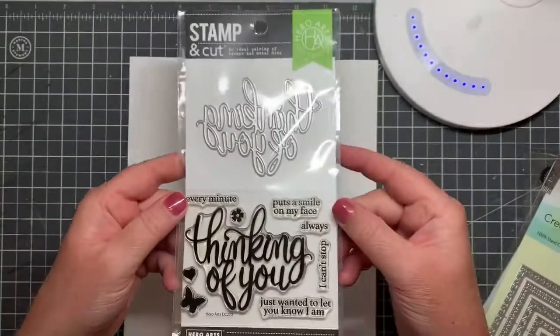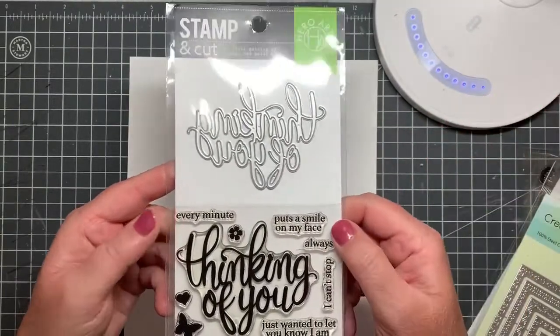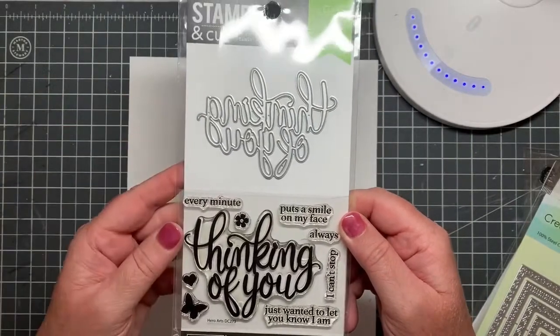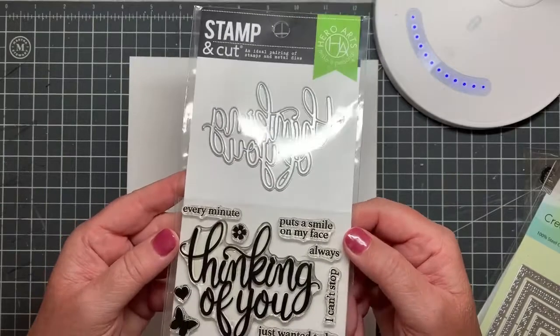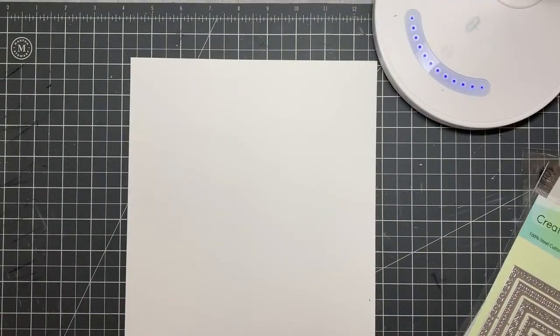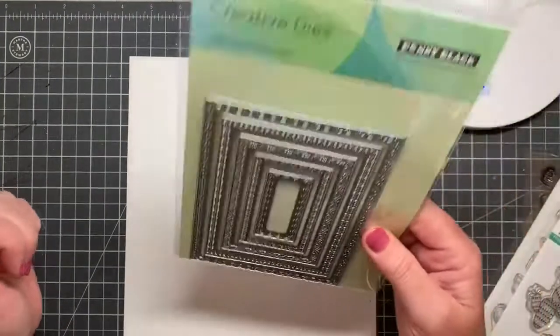I have Thinking of You at home, but not here. And as I said, I wanted to make a bunch of Thinking of You cards, just feel good cards to send out. So I got this. And it also made me feel good to support the local craft store. Not the Michaels or the Hobby Lobbies, but this was a small store and they're obviously struggling right now too.